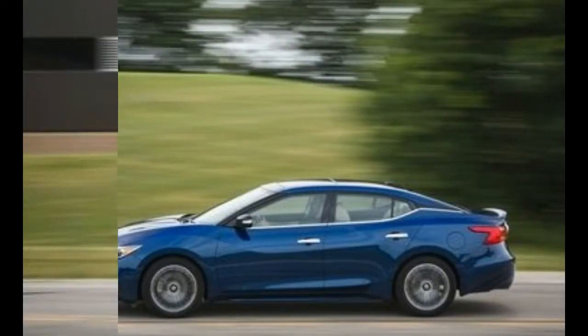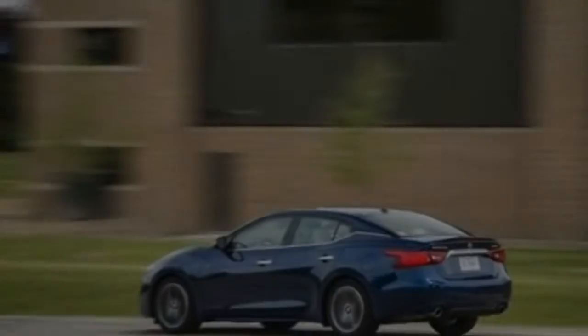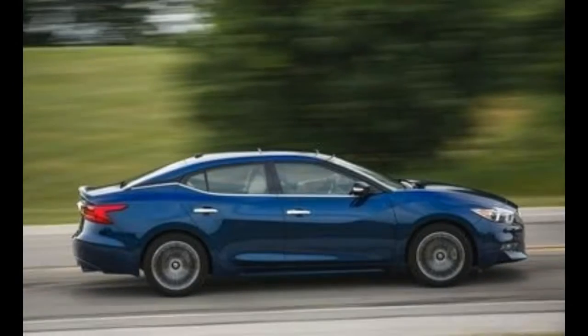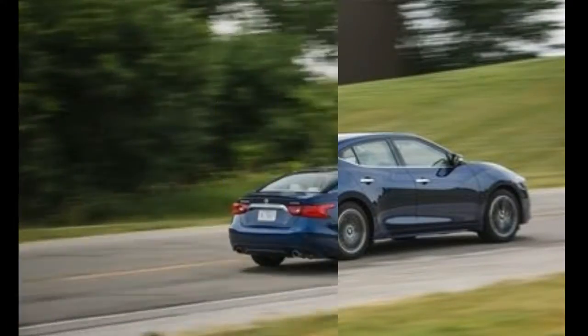What was new for 2017? Having been completely redesigned for the 2016 model year, the Maxima received minimal updates for 2017. Most notably, Apple CarPlay became standard on all trim levels, allowing iPhone users to connect and control their devices from the Maxima's 8.0-inch touchscreen. Android Auto, however, was not included in this update.